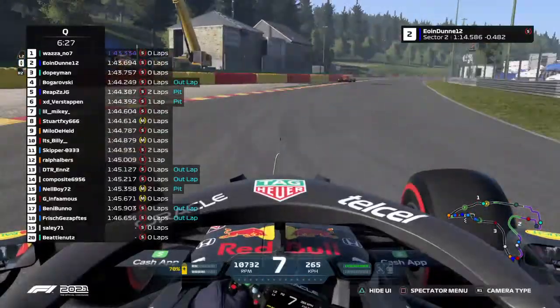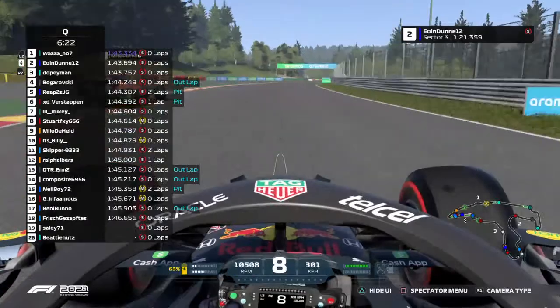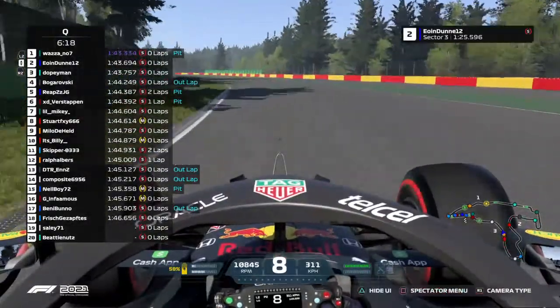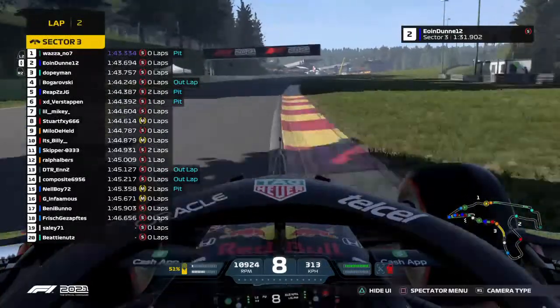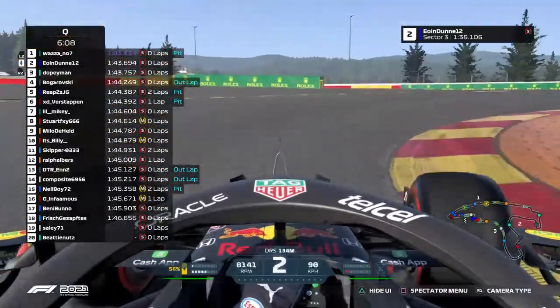Almost 5 tenths up on his time, and there's a car in front of me. Could look for a tow. But Mario just goes out of the way. So right now it will be looking like a provisional P1. He will take that spot off from Waza. As we got yellow in sector 3, but that's just an idle slowing down.